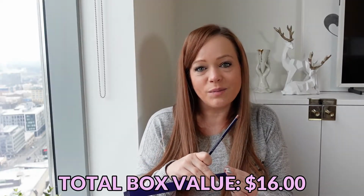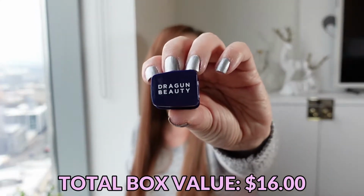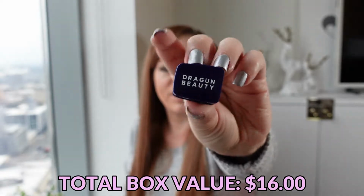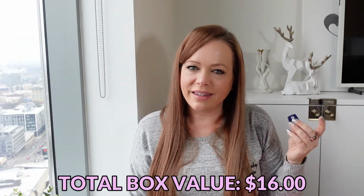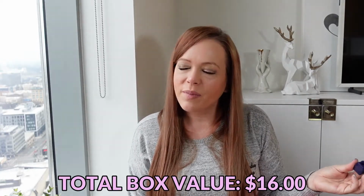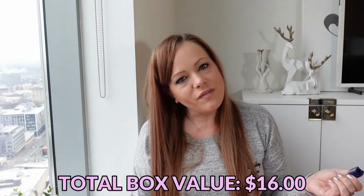And in this box somewhere is a sharpener. It's a little branded Dragun Beauty sharpener. I'm always down for any additional sharpeners. It seems to be when I go on vacation, I leave behind my sharpener almost every time, which is weird because I feel like I don't ever even sharpen pencils on vacation.